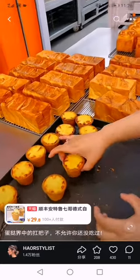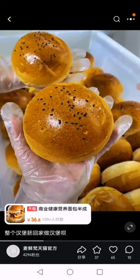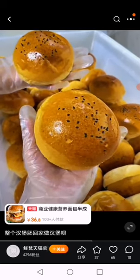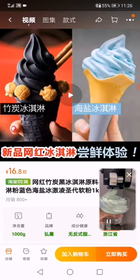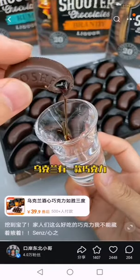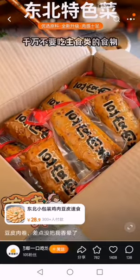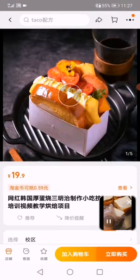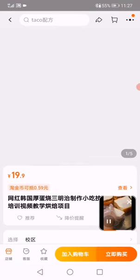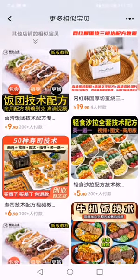Burgers. Egg custards. No idea. Burger buns, probably. Look brioche-ish. Little black dots on top. What's this? Ice cream cones or something. Chocolate liqueurs. That looks rancid. What are they selling here? Don't know. Oh, and then you've slid along and you come onto something else now. You can buy anything on Taobao.